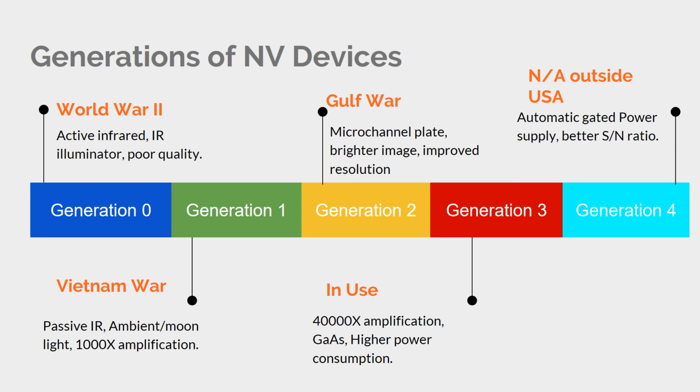Now we will talk about the generations of night vision devices. Generation 0, which started around World War II, was first created by the United States Army and used active infrared. This means that a projection unit called an IR illuminator is attached to the NVD. The unit projects a beam of near infrared light similar to the beam of a normal flashlight. Invisible to the naked eye, this beam reflects off objects and bounces back to the lens of the NVD.